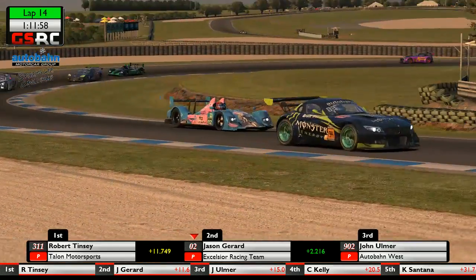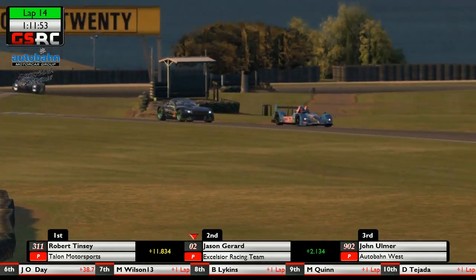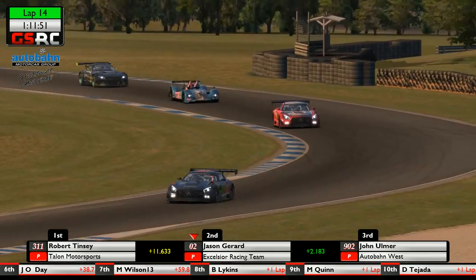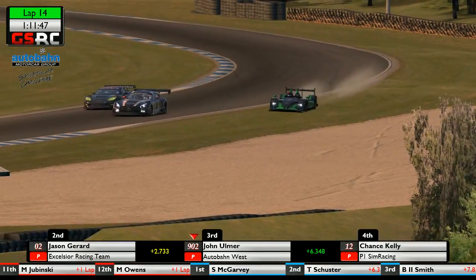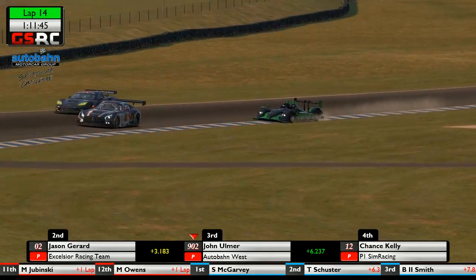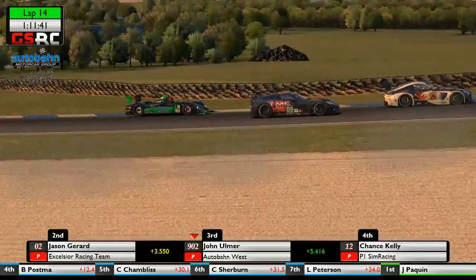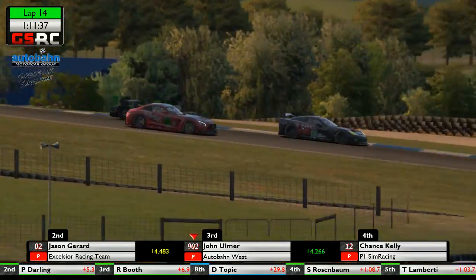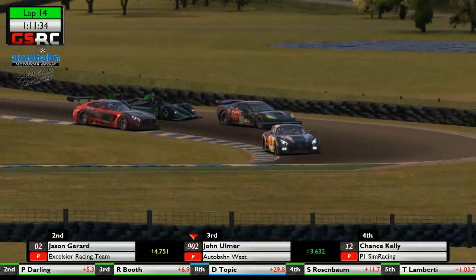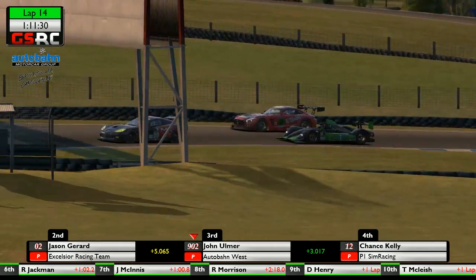Now, we don't know if that is due to any damage that Girard may have sustained from early on. Let's look at John Ulmer right now. He is in a battle. He's got McGarvey. Ulmer's in the grass. There's just no room for him to go. He's got McGarvey up ahead on the outside of the GT. There's a car in front. That car coming back is O'Keefe. Now O'Keefe is in the mix. Slinka out in front of all 3 of them. Ulmer looking for somewhere to go.